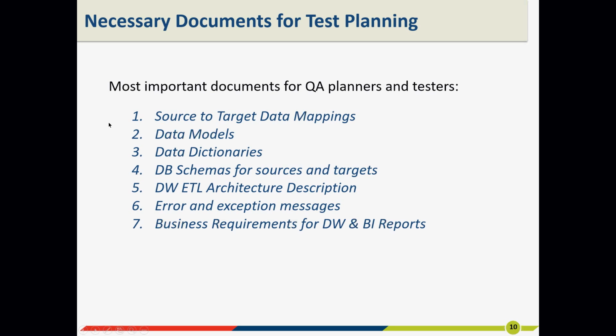In my experience, we've been lucky and fortunate to have source to target data mappings in pretty good condition and ready for the testers to begin their planning. But we've often had to do without data models and data dictionaries and an ETL architecture description. And that makes life a little more difficult for the tester. So what I've often had to do in coming on to a project that perhaps is a little bit troubled at some point in time is to work to get some of these documents that are really needed in order to carry out adequate testing for the project.